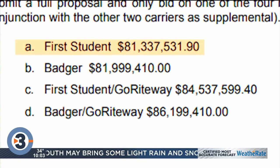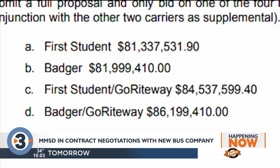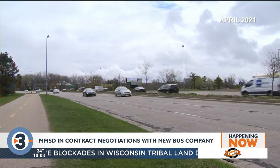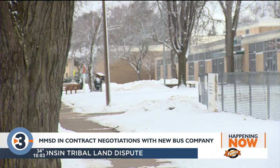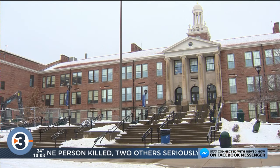The Madison School District's contract with Badger Bus is nearly up. And that means the district is looking into its next provider and is trying to fix problems going forward. A new carrier, First Student, gave the lowest bid and is currently moving forward with the district over Badger Bus. MMSD says the decision isn't final yet. They're still in contract negotiations with First Student. However, it is likely that middle and elementary school students will experience a new carrier by the fall.